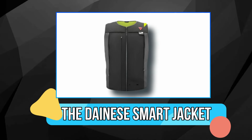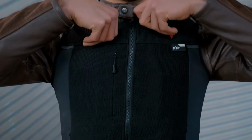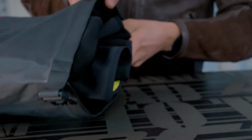The Dainese Smart Jacket. A significant leap forward in rider safety technology. Developed with extensive input from MotoGP riders and over 25 years of research, this innovative wireless airbag system is available in both vest and long-sleeved versions.